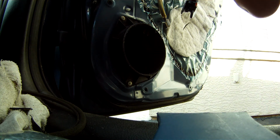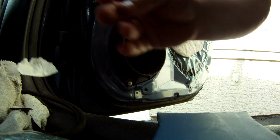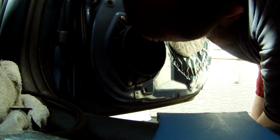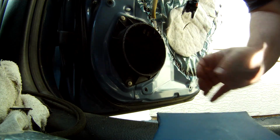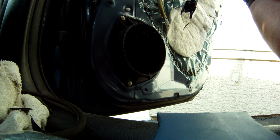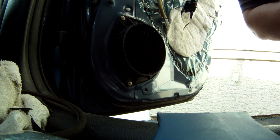So, here we are. Everything is prepped, clean. Paper towel residue left in there. Our door. Plenty of space. We could fit a huge subwoofer in these. I like that. Maybe one day we will, with some big old massive 6.5s.